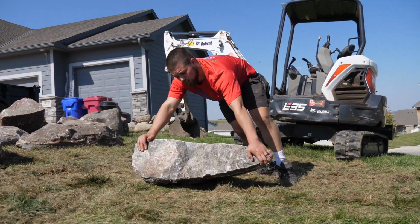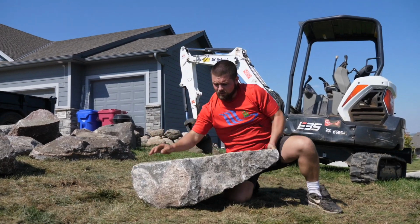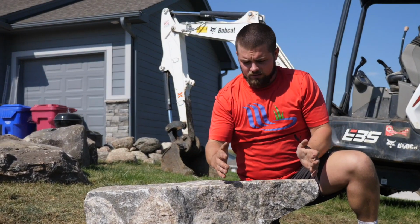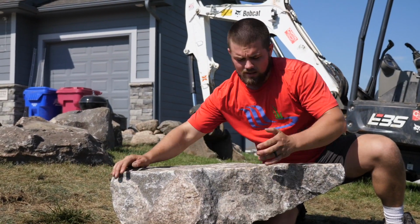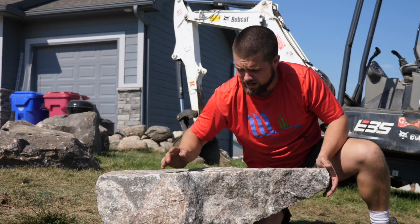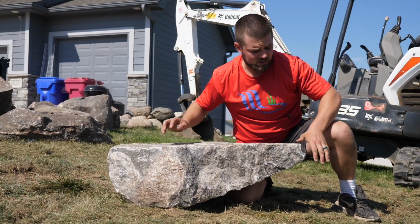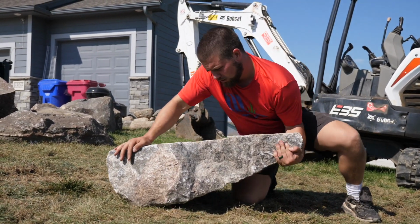So when I look at that, I want to try to find something that can sort of space that water out about 1,500 gallons or so every foot. This one's a little bit small, so we're probably going to try to find some way to extend this weir, whether it be another stone down below it to catch a little splash or something along those lines.